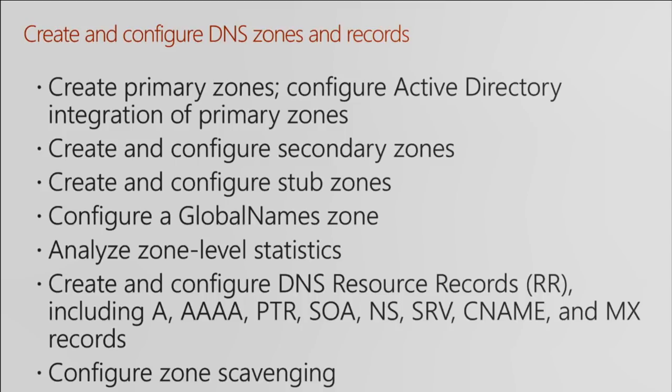Understand what it means to have a primary zone. How do you secure that zone? How do you stop people stealing the records from that zone? Stub zones. When, why, how, and what.